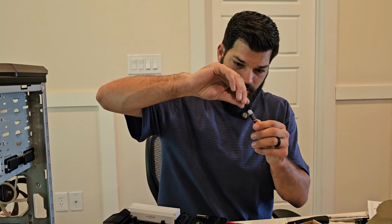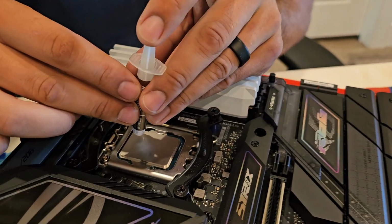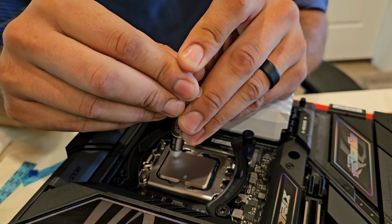So we'll twist this guy off, and I'll try to be careful and not make a mess. We want a 2mm.